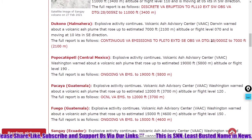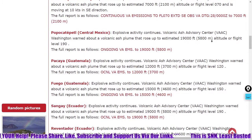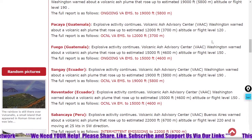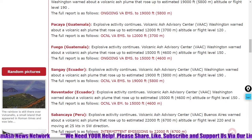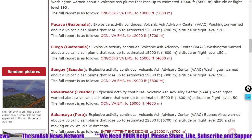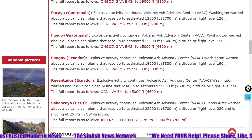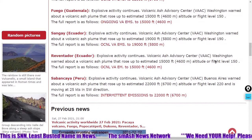Popocatépetl exploding in Mexico, 19,000-foot ash plume. Pacaya and Fuego, both exploding in Guatemala, 12,000 and 15,000-foot ash plumes respectively at Pacaya and Fuego. Sangay also exploding in Ecuador, as well as Reventador, 19,000-foot ash plume at Sangay, 15,000-foot ash plume over the caldera at Reventador, and in Peru, Sabancaya also exploding.